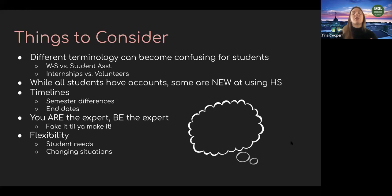So some things to consider when you are using any job board, whether you're using, maybe you have ever seen a posting on Indeed.com. I have a lot of people who will come to me and say, Tina, I need help understanding how to write a description. I need help understanding the difference between an internship, work study position, student assistant, previously called temp service position. So let's talk about some of the things that you should consider.